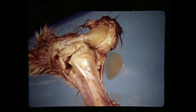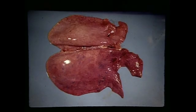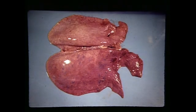Other organ systems affected in this infection are the joints and the lung. So it's a polysystemic disease, starting again with an omphalophlebitis due to poor navel hygiene.